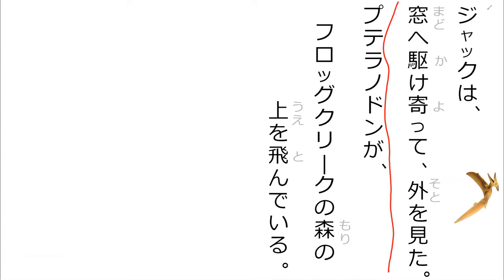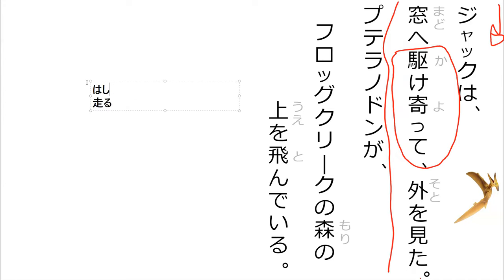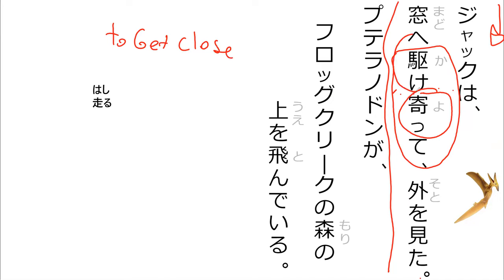So let's read the first sentence. Jack は、窓へ駆け寄って外を見た。Kakeyotte. This is a pretty big word. Do you have any idea what that could mean? My hint is hashiru, 走る. 駆け寄って. Sounds familiar. It's not a definitely common word in Japanese. It's not to open a door or something like that. Yoru from yotte means to get close to something. Kakeyotte, and then kake from kakeru means to rush, basically. So we have to get close and to rush.